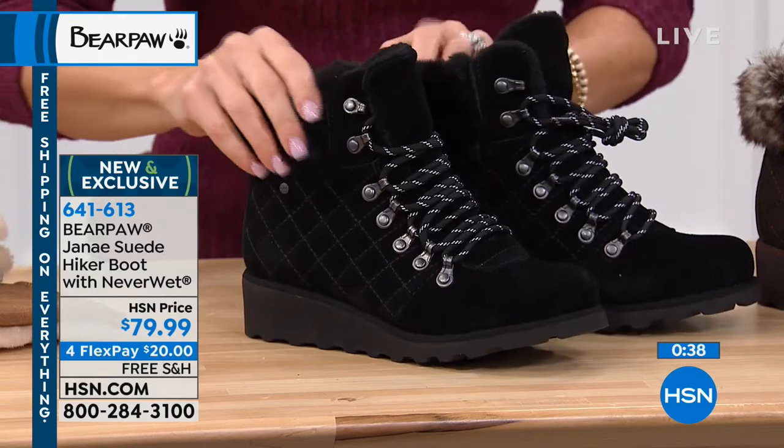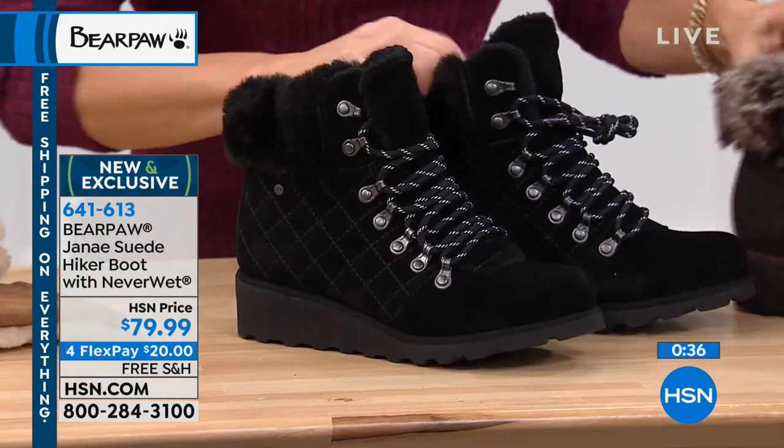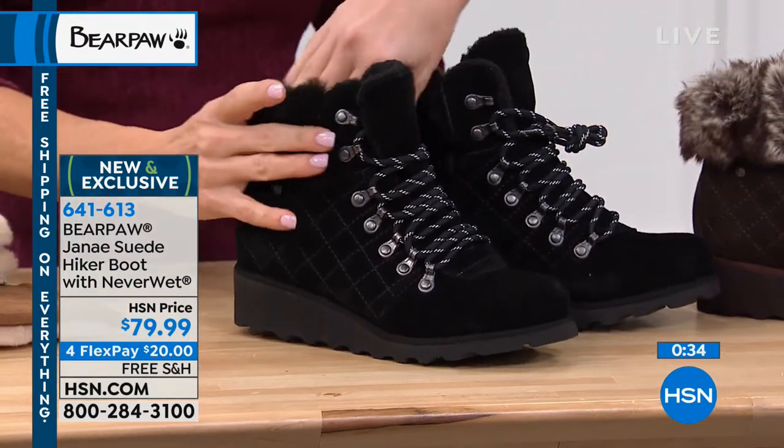Oh my gosh, this fur around this. Did you touch this, the black one? I know, it's almost even softer than the brown.